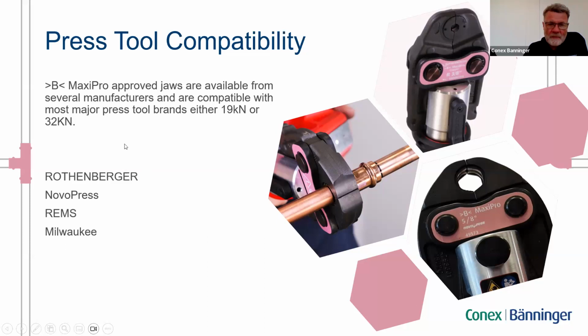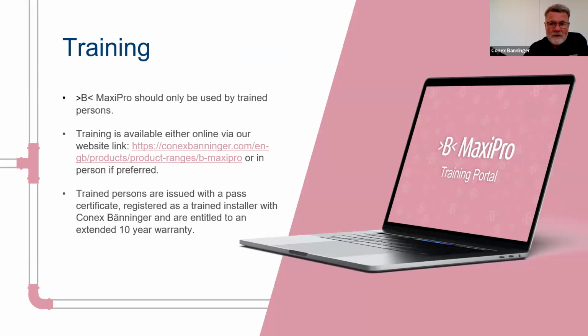The jaws approved in the market are made by Rothenberg and Novapress and REMS, but we have a tool compatibility chart, so a lot of these things are interchangeable. So people that have already got a press tool should look at that first on our website, and they might find that all they have to buy is the jaws they need and not the whole press tool. So if a company is already using press for other applications, they're often interchangeable with that. The training, I kind of covered this before, but I cannot overemphasize the need for training.